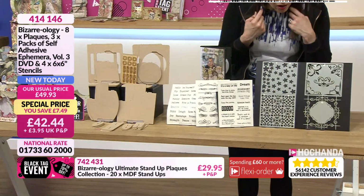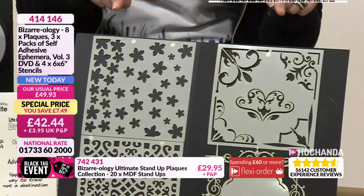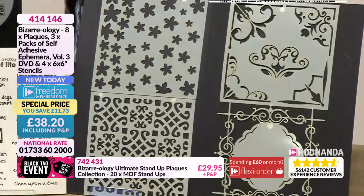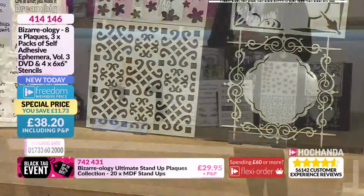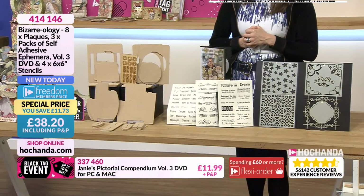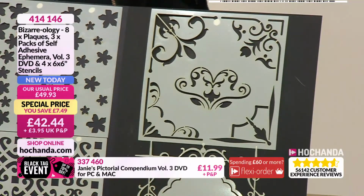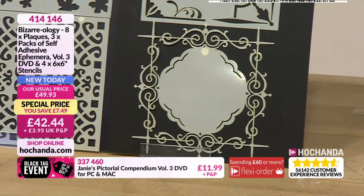Marvellous. Then we've got 4 of your stencils here. They're 6 by 6, so again, they go together really well. I like these because they're all completely different. You get a good mix. The one with the corners, each corner is different, so effectively you've got 4 different ones. This one you can build up, with your central element as well. And the one underneath is a mask. You can use that and maybe cut out one of the images from the DVD to put in the centre, or put a sentiment in there. They're quite universal.